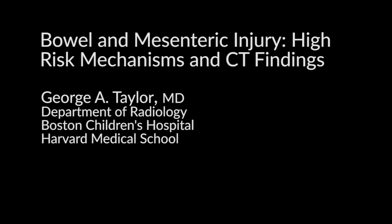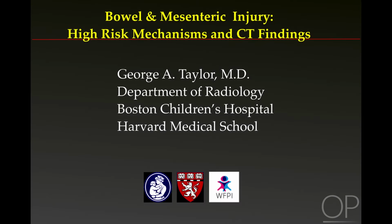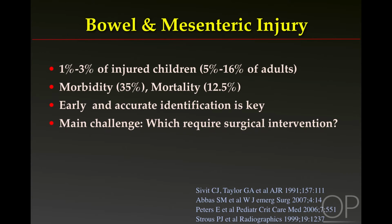Bowel and Mesenteric Injury, High-Risk Mechanisms and CT Findings by Dr. George Taylor. My name is George Taylor, and I'm a pediatric radiologist at Boston Children's Hospital. Today we're going to be talking about the CT diagnosis of bowel and mesenteric injury in children with specific focus on high-risk mechanisms of injury and high-risk CT findings.